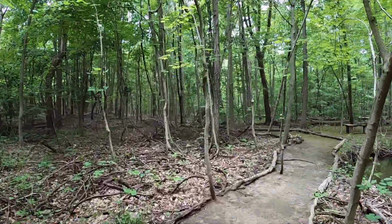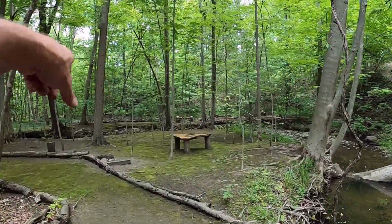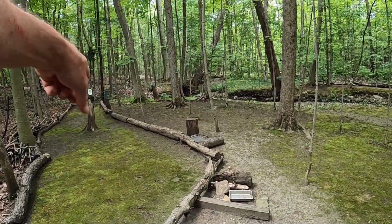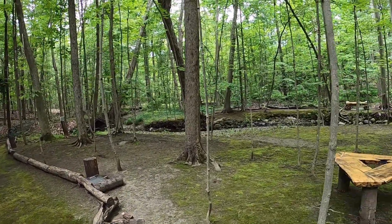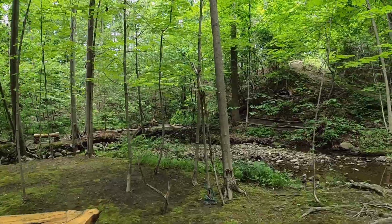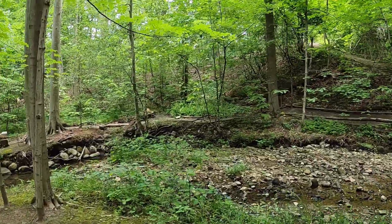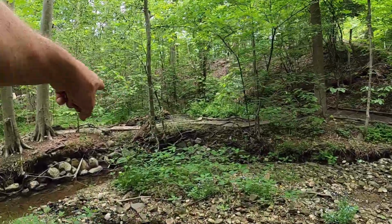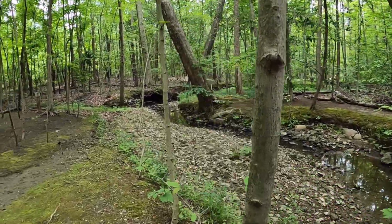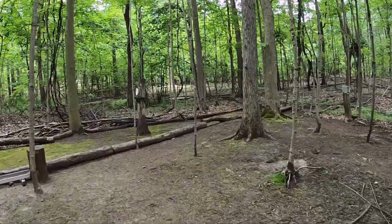Coming back up to the creek where it horseshoes around. Call this area the park. It's all cleared out. I made that bench to sit on. This is where we feed the deer. You can see I have a trail cam right there. Keep an eye on what's going on. Between those two trees right there, I put a hammock. And you can see the creek horseshoes around. I packed all those boulders along the bank in order to keep down the erosion. Let's get back on the trail.